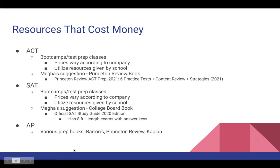For AP exams, there are different prep book companies that you can purchase content review books from. There's Barron's, Princeton Review, and Kaplan, which I hear are the bigger ones. These books have a bunch of content for you to review in a more condensed version, just in case you have trouble areas in that AP class, so you get all the important information you need. They also have practice quizzes at the end of each chapter, and other full-length exams that you can practice more with. In addition to the resources that your AP teacher provides, this is another thing to use to prepare for the exam.